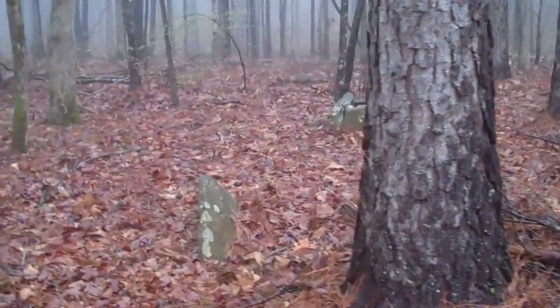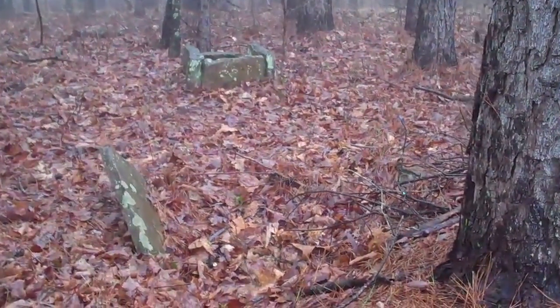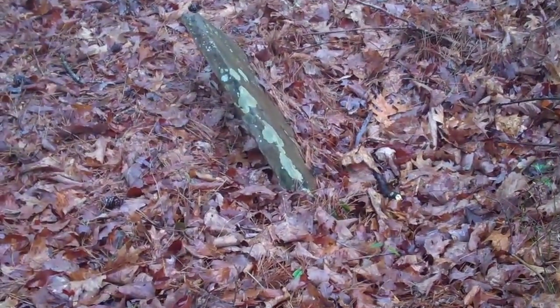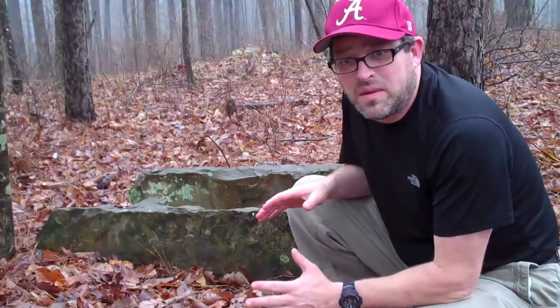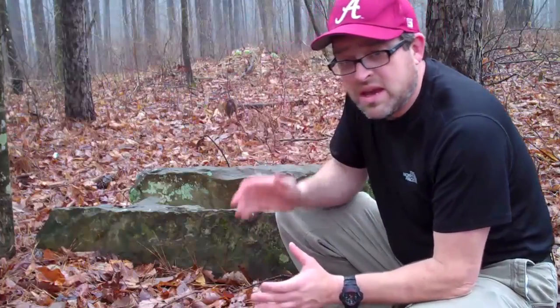And right here are several interesting graves. This one right here was a crypt, and apparently at one time had a top over it, and it has been broken off. And here's another one right here. I do a lot of research in this area, and this graveyard here we can't find the name to at all, or who's buried in it, except for the two names that's on the graves right over there.